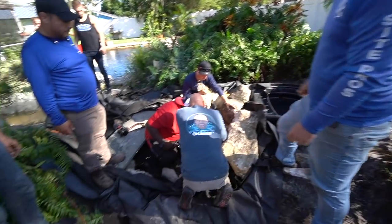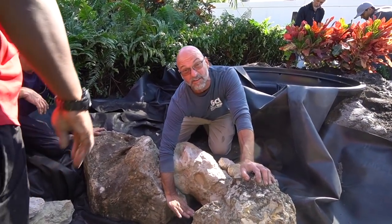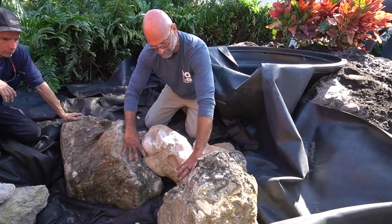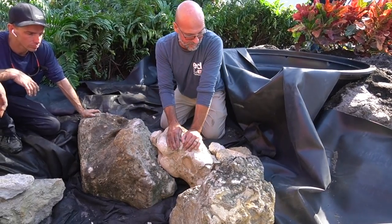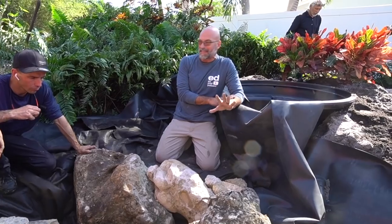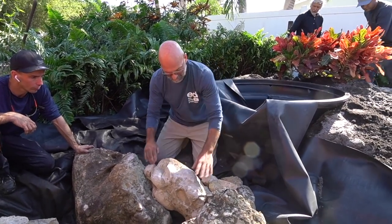That's right, building the waterfalls. Guessing our water level in the pond is going to be somewhere right in here. So what we want to try to do is get water coming around this rock, through these two areas, all coming together, maybe with a light over in this area. We're always looking at the pump volume. We have an adjustable pump, 4,000 to 8,000, so that's going to give us a good inch and a half thick water cascading over this.